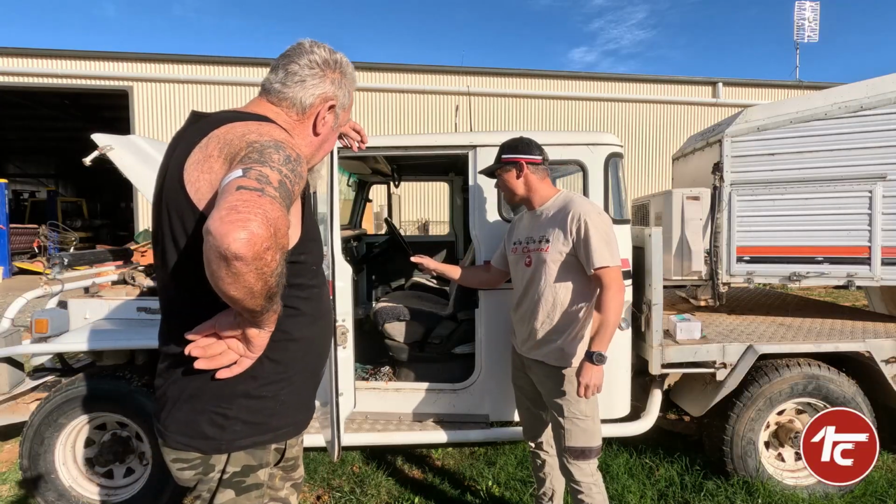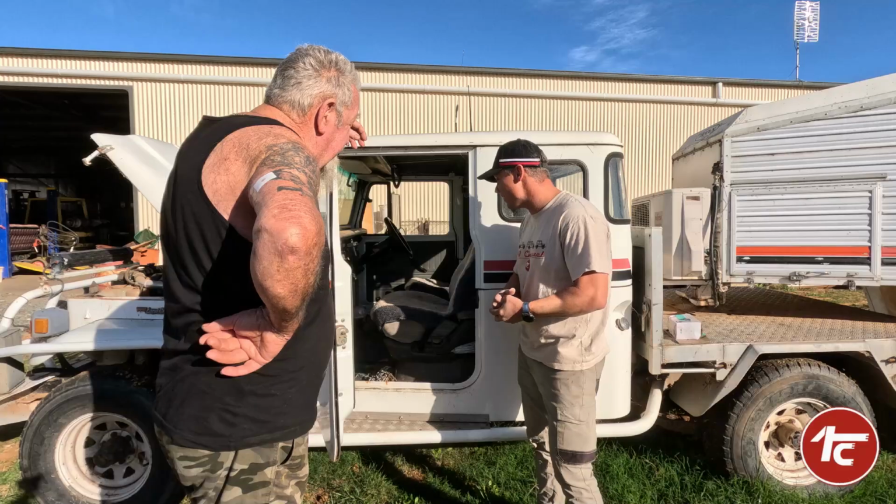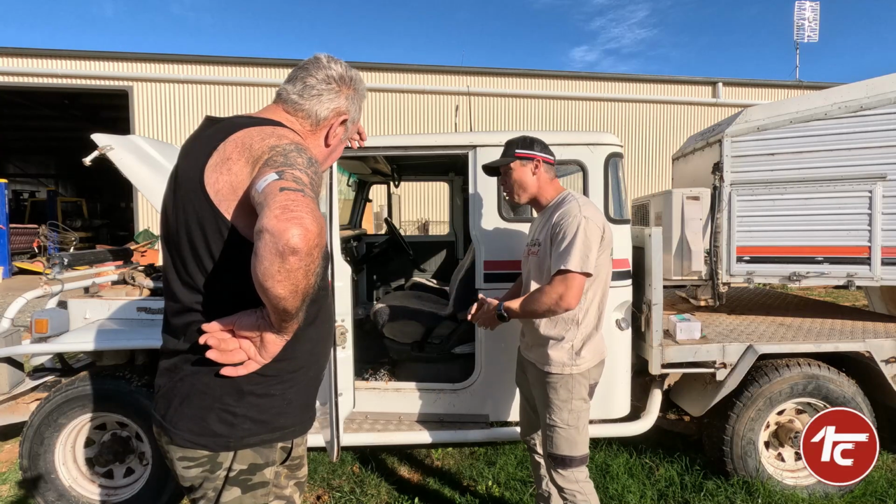Genuine Toyota air conditioning. The old knee freezer. Now they're pretty rare, and it looks like it's in excellent condition. It all works, I'm guessing.